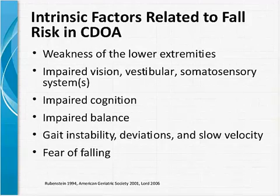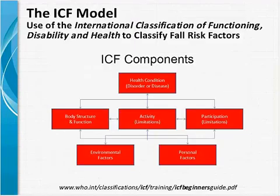Intrinsic risk factors related to fall risk in community-dwelling older adults have been well studied. So we know already that people who have weak leg strength, or are weak in the lower extremities, have an increased risk for falls. Any impairment in sensory systems, or the inability to use these systems for balance, including vision, vestibular, and somatosensory information, can increase fall risk. Impaired cognition, especially attentional demands, impaired balance, which is a broad construct, and then problems with walking, unstable gait, unusual deviations and variations in gait, and especially slow gait velocity contribute to fall risk. And then on a participation side, the fear of falling or a lack of confidence in balance also contributes to fall risk.